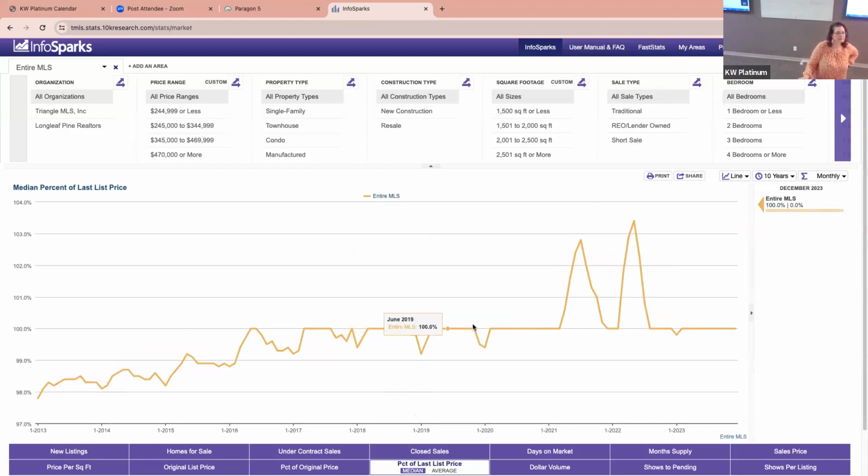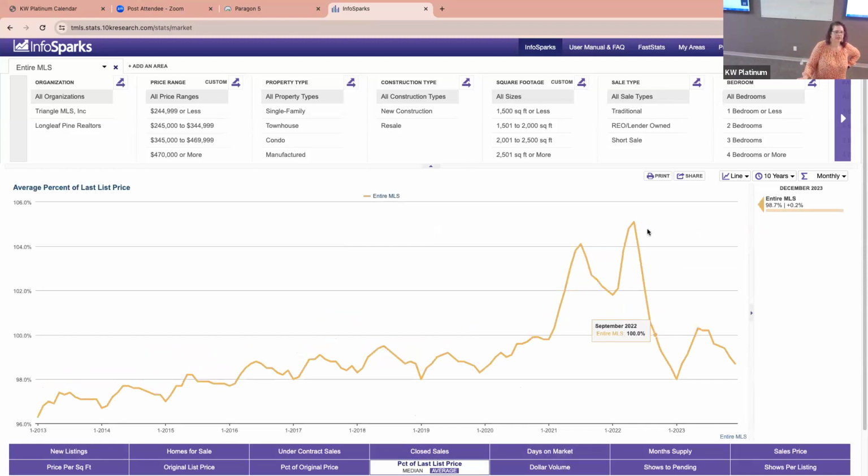What's the difference between median and average? Median is taking the middle of everything, average is averaging everything out. You throw out the outliers in medians. Average is pretty much keeping everything. Like if you look at average, look at this, 105%, 104%. So if you're an agent showing this to a buyer, you're telling them you need to go over list in order to even have a chance at this house. And if it's a $300,000 house, you gotta be at least 15 grand over list.